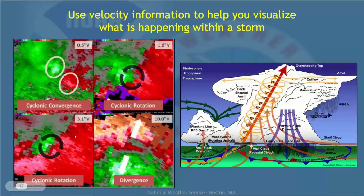As we go a little bit higher in the storm, maybe now we're up at about, I don't know, 8 or 10,000 feet, this is the 3.1 degree scan. Still have that cyclonic rotation, very similar to this. So we know we have a lot of depth in the storm, could be several thousand feet in that case. And then up at the top of the storm, the anvil, notice we've got a divergent pattern. So we've got air rushing toward the radar, air rushing away from the radar. And this is up at the 10 degree elevation. This could easily be 30,000 feet. But this is a strong signal for divergence.